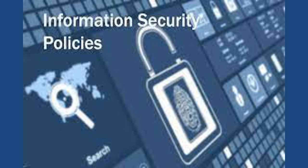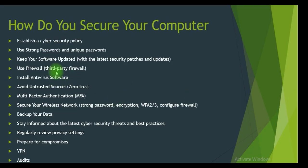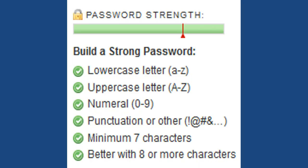So you may have your entity, you have third parties who have their systems that integrate into yours, and you also have to consider how you interface with them, and this is where your security policy comes in. You also secure your computer by using strong passwords, and of course, the basics, so you use complex passwords that combine uppercase, lowercase, numbers, symbols, and also avoid using the same password across multiple accounts.